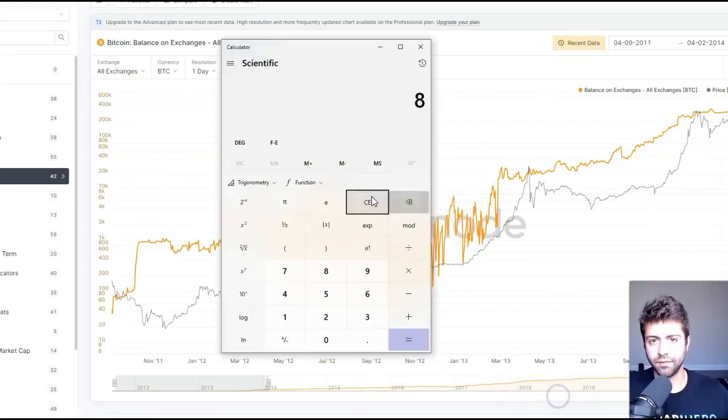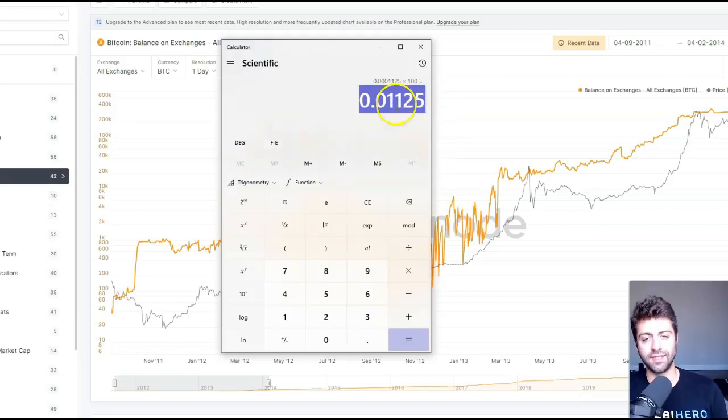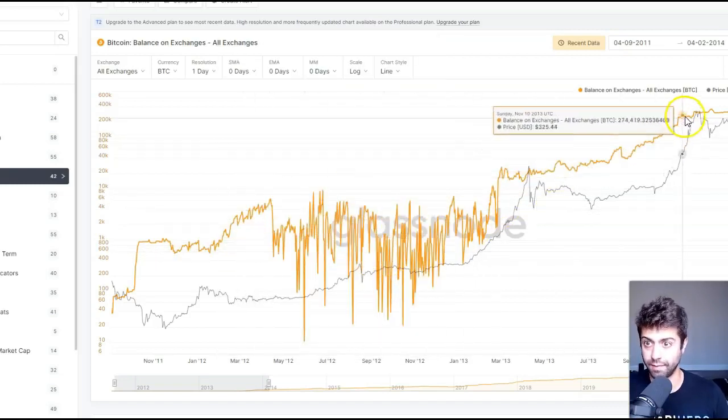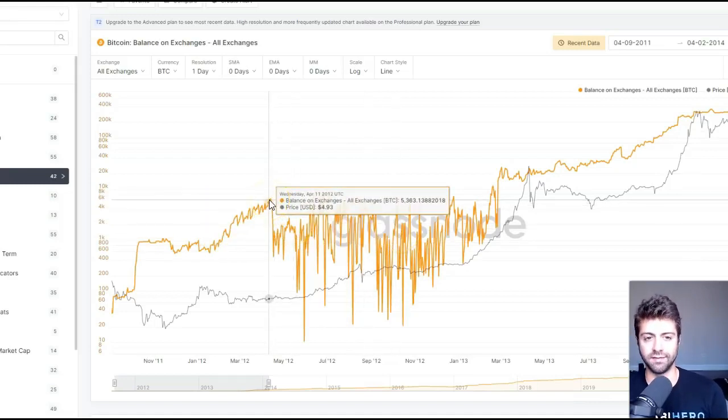So let's do some math. 900 Bitcoin on exchange divided by 8 million Bitcoin that existed, that were minted at the time. Let's multiply that by 100 to get the percentage. That's about 0.01% of Bitcoin that was available on exchanges at year 2 of Bitcoin. Now, obviously that metric gets higher and higher over time to where we're at today. We have millions of Bitcoin on exchange, but in a product's infancy, when it's very nascent and new, you have a lot less liquidity than you have total supply. And that ratio, if you plotted it, grows exponentially along with the price growth, right? So that's just proof.